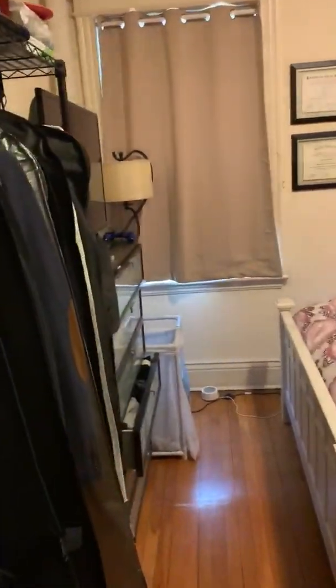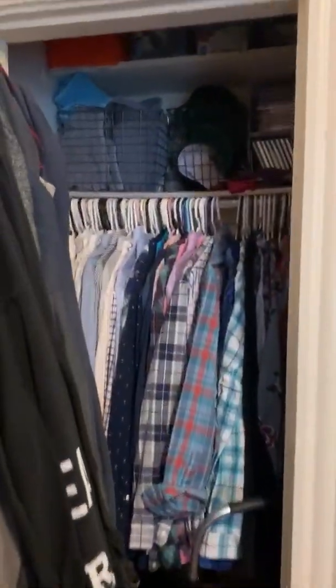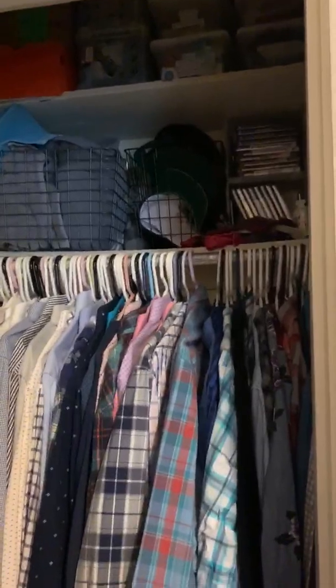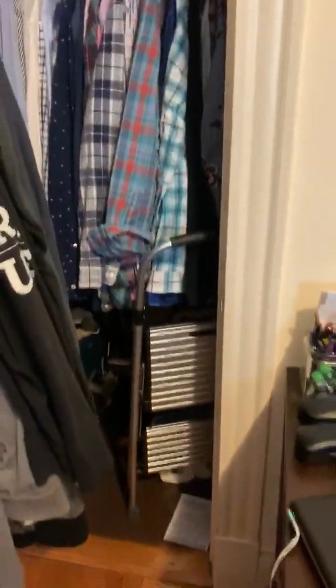Next, let's go to the bedroom. All right, got a couple windows here. Let's give it some light. Here's the closet. Again, pretty deep. A couple shelves for storage space. A lot of room for shoes on the bottom.